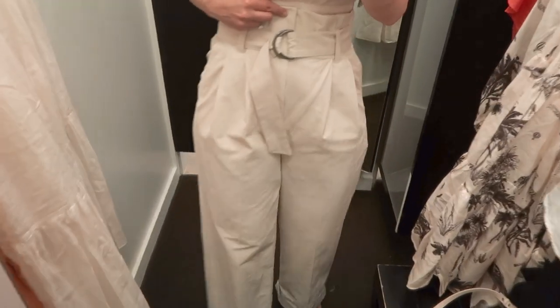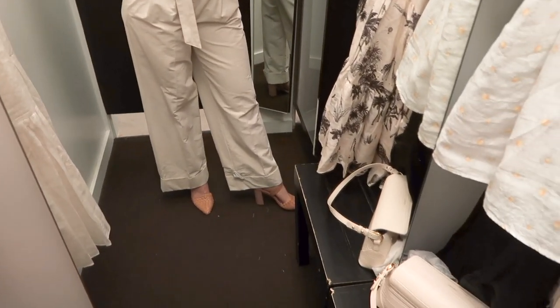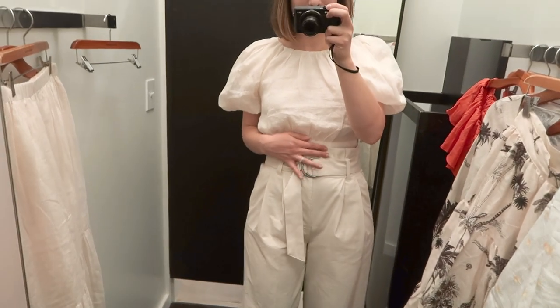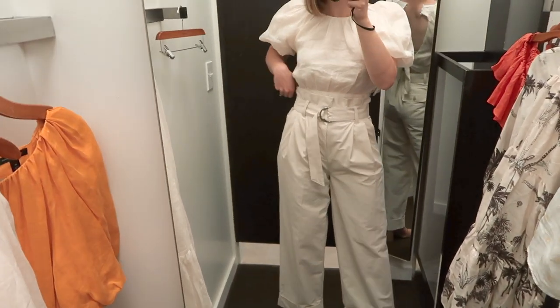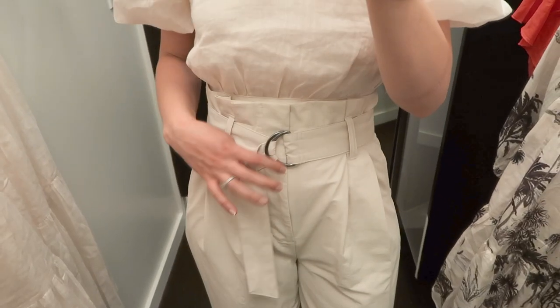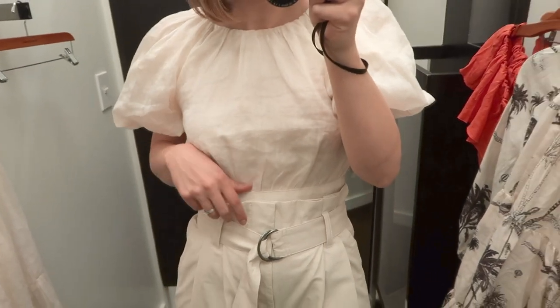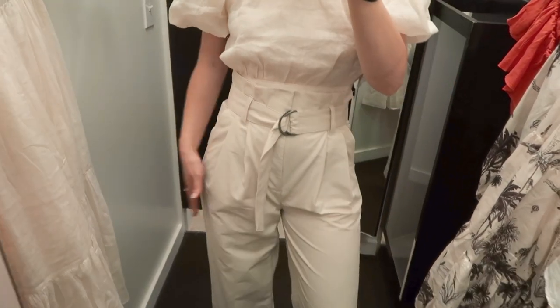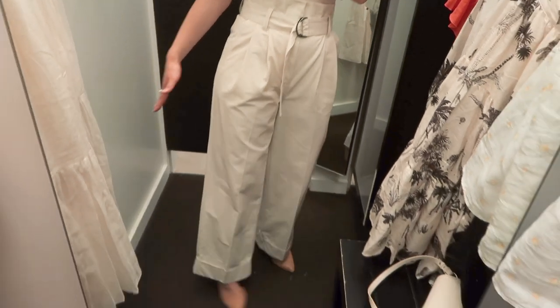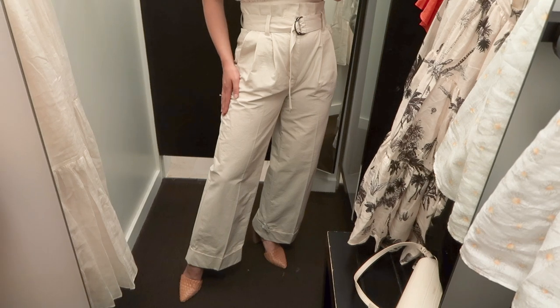Wow, these pants, I got them in a size 8, and even with heels on, they're at a pretty good length for me. I feel like in this mirror it's not all that flattering, but in real life it actually is. It looks more flattering in real life than it does on camera. Oh my goodness. Yeah, I really had to cinch it in pretty tight for it to fall into place with this top. There are definitely things that I like about these pants, but I definitely want more of a dramatic wide leg. I think that these have a nice loose style, but I'd love something a little bit more dramatic.